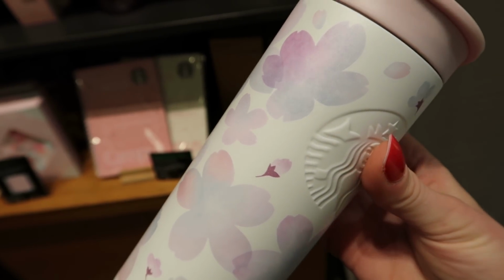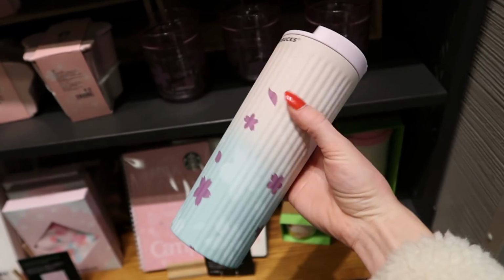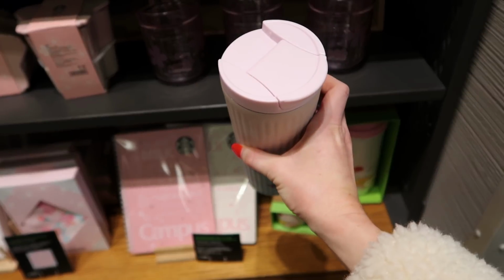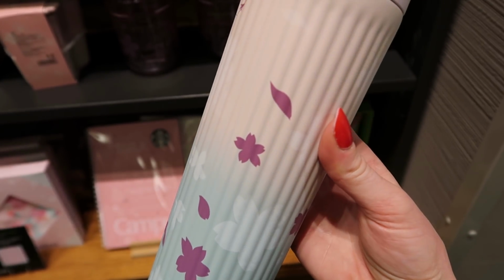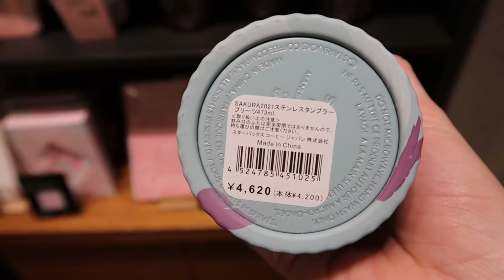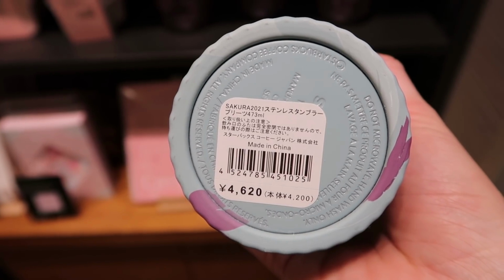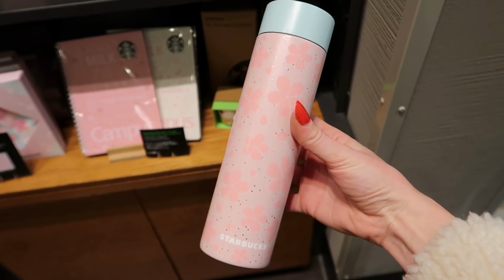If you live in Japan and you have still not gotten your hands on a Sakura collector's item, I would definitely go to your nearest Starbucks if you can. However, if there is a specific item that you really want, I would encourage you to order online from the Starbucks Japan website. That way you can ensure that you get exactly what you're looking for.